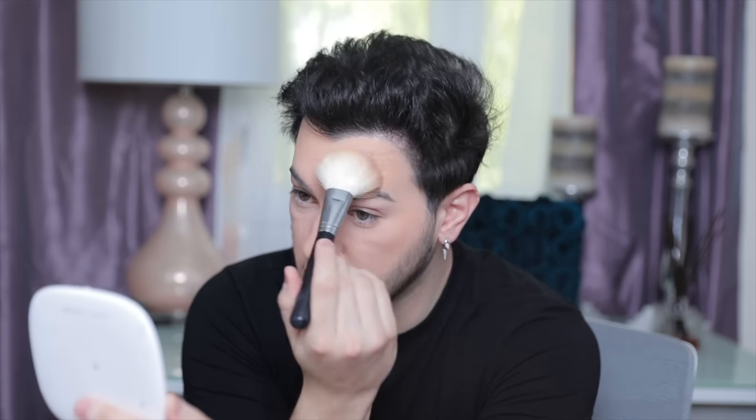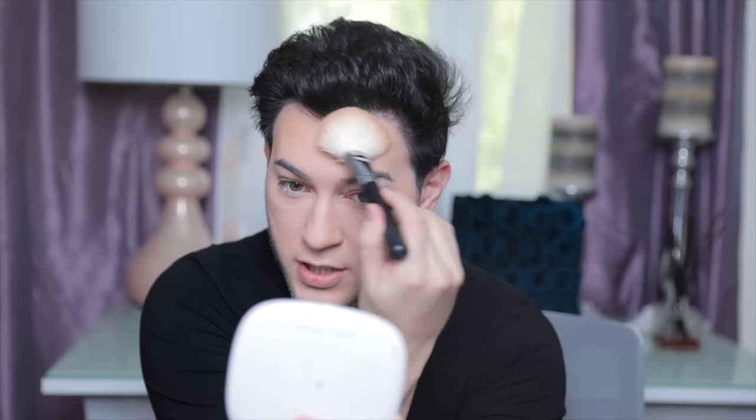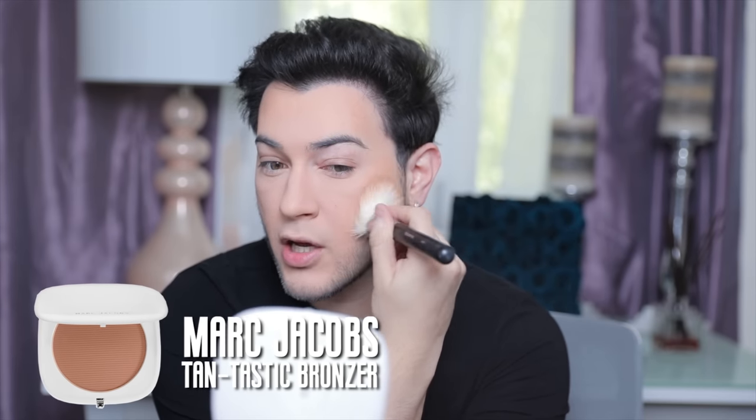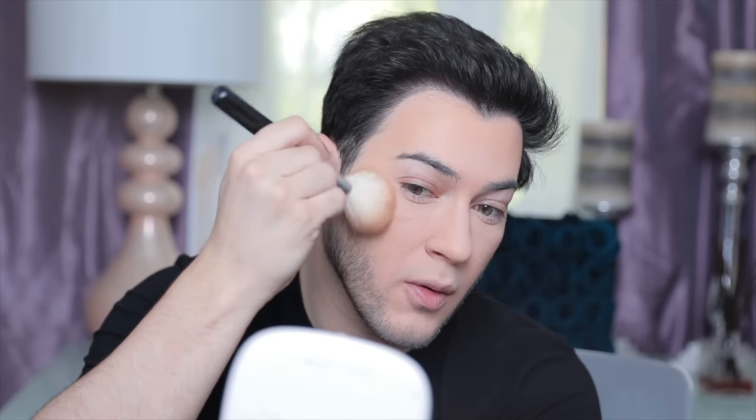Honestly, I think that they did a great job. I'm also gonna just see how everything applies on top of it. I'm gonna go in with some bronzer. And it's applying nicely over top of the foundation. It's not getting bunchy or patchy in any way, shape, or form. It's just applying very nicely. And I'm taking Marc Jacobs Tantastic, my go-to, bitch. So as you guys can see, it's going on really nicely. It's not going on patchy. Usually when you set your face with powder, it should go on pretty darn good with everything.